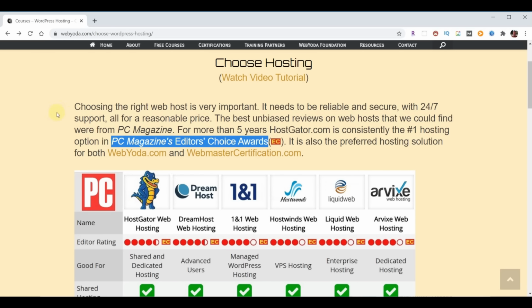Basically, HostGator collectively has the features you need. Their server reliability is amazing, their 24/7 support is amazing, their prices are good or better than anybody out there. I personally have been using HostGator for more than 3 years now. I host over 200 domains and websites with them. WebYoda also decided to go with HostGator for all their needs.